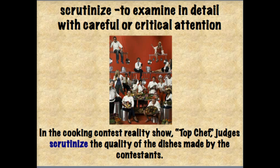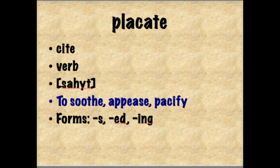Our example here, in the cooking contest reality show Top Chef, judges scrutinize the quality of the dishes made by the contestants. So they look at those dishes and taste them very carefully and make sure that they're the best. Our third word this week is placate.